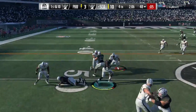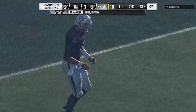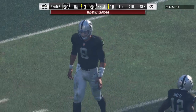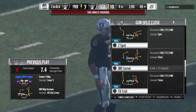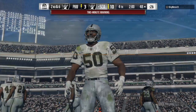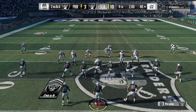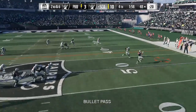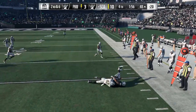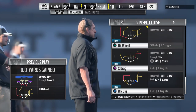Mariota to throw it. Sets up the screen to Gordon. And he'll be brought down at the 48-yard line. They'll get 4 there out of the screen, and it's 2nd down. 6 yards here to go for the offense on 2nd down. Throwing, Mariota. Open man right side is Ingram. No gain that time on the completion, and it'll be 3rd down.